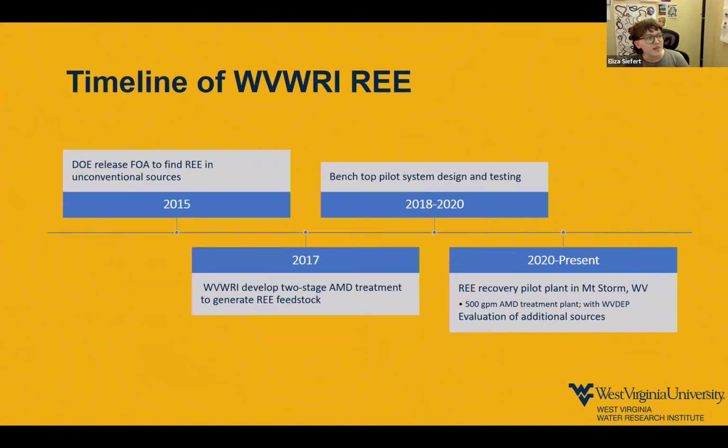So just a quick little timeline. In 2015, the Department of Energy released a funding opportunity to find rare earth elements in unconventional sources. And at the Water Research Institute, we found them in coal acid mine drainage. With that, in 2017, we developed a two-stage acid mine drainage treatment. In turn, we treat acid mine drainage to discharge compliance, as well as generating a rare earth element feedstock that we can use for further processing and purification.